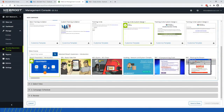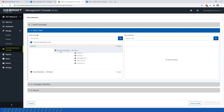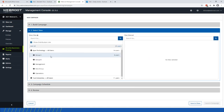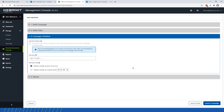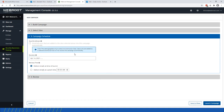The training course is already selected, and here's the functionality at the global level where you can send campaigns across multiple sites or by specific distribution lists or groups. Let's say that I'll select this one in this area. Then you can specify a duration where you can have a start and end date, or leave it with no expiration and close it manually when you're ready.